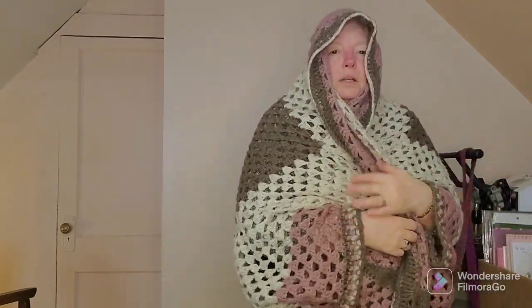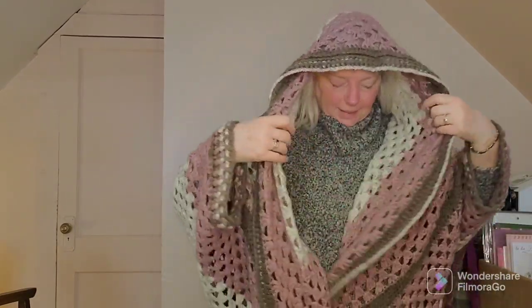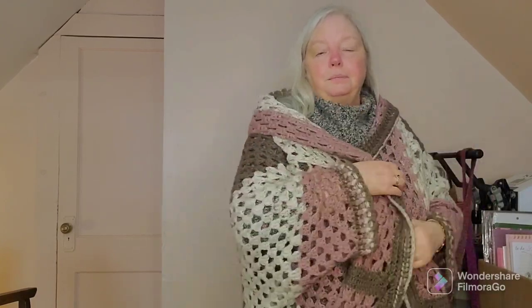And you don't have to make it this big. That's the thing about these shrugs. You can just make it to cover your shoulders, which around here sometimes is really nice. But I wanted it to be big enough that I could do this on a cold night, and I love it. It's fabulous.